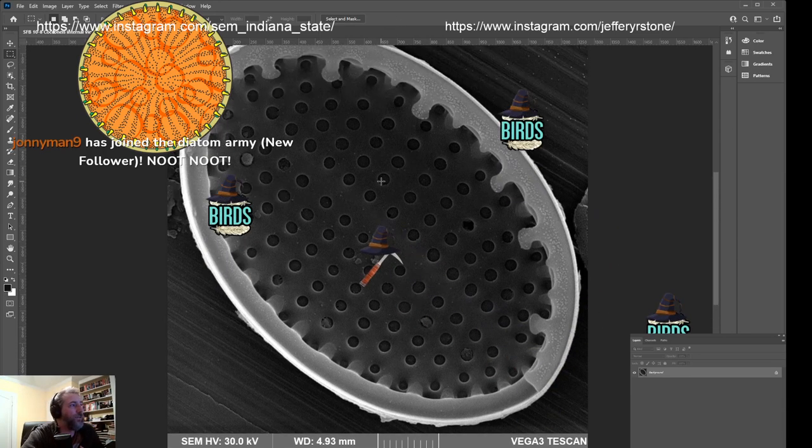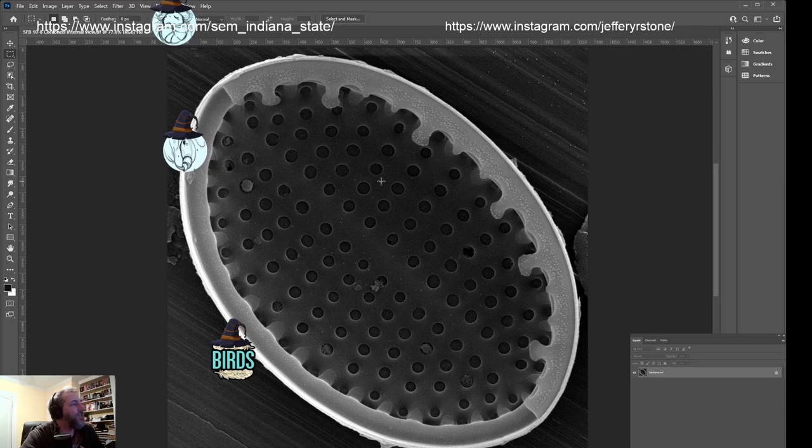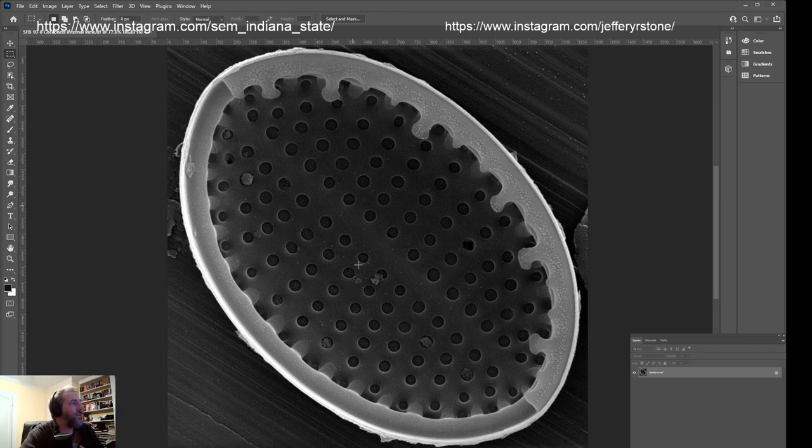And diatoms are very small. They're dust-sized organisms. This is a Cocconeis, which is a type of epiphyte. They live on plants. And this one was collected from San Francisco Bay. So just to give you, I'm trying to sort of talk about what I'm doing here and also talk about science at the same time and everything else.